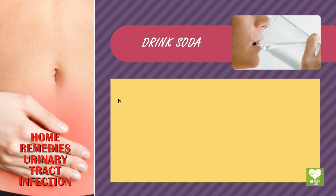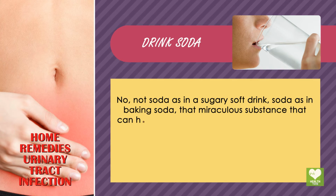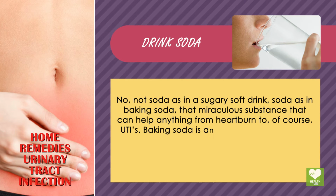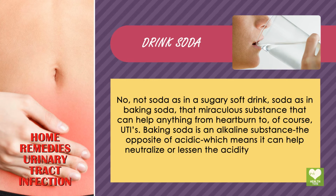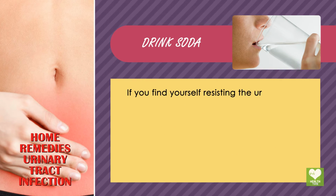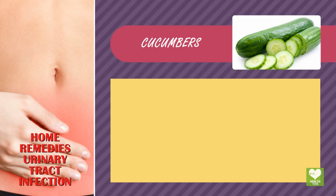Drink soda. No, not soda as in a sugary soft drink, soda as in baking soda, that miraculous substance that can help anything from heartburn to, of course, UTIs. Baking soda is an alkaline substance, the opposite of acidic, which means it can help neutralize or lessen the acidity of your urine. If you find yourself resisting the urge to pee because of a burning sensation, baking soda can help ease the discomfort.